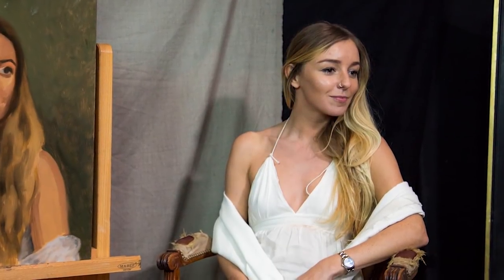Yep, so I'm going to be teaching the sight size technique, which is something I learned in Florence in Italy, and my lovely model Chloe will be sitting for us, and we'll be doing a painting from start to finish on the sight size technique. Absolutely fantastic. Again, I think it's a first for Colour in Your Life. We're really looking forward to having a fantastic day with Max and seeing some tremendous painting.